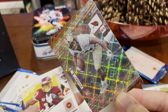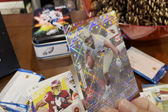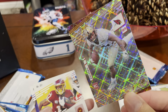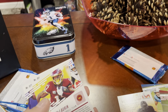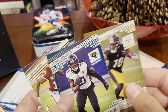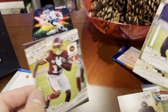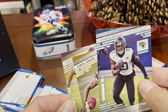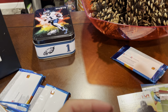How about this card? Rookie card, Rondale Moore, Arizona Cardinals. Refractor. Look at how pretty that is. Look at that on the camera. Doesn't that make you want to buy it? Absolutely. Do it. And Deontay Johnson. Laviska Shenault, of course. I'm going to get the two receivers that are now Carolina Panthers. Teammates again, mind you. And Terry McLaurin, who can have 19 different quarterbacks throw to him and somehow find a way to be successful.